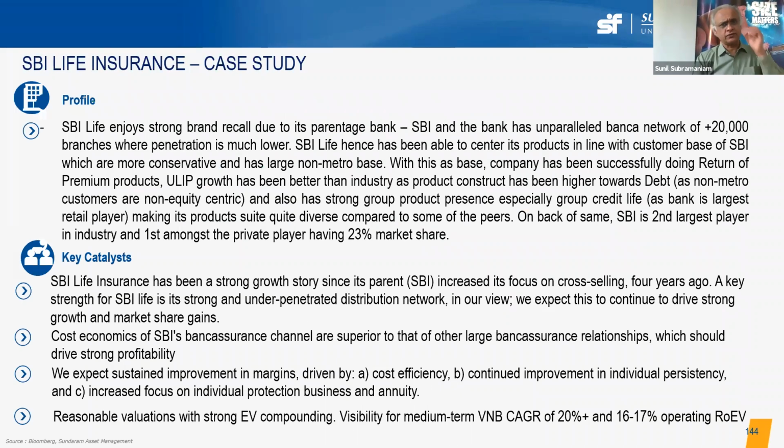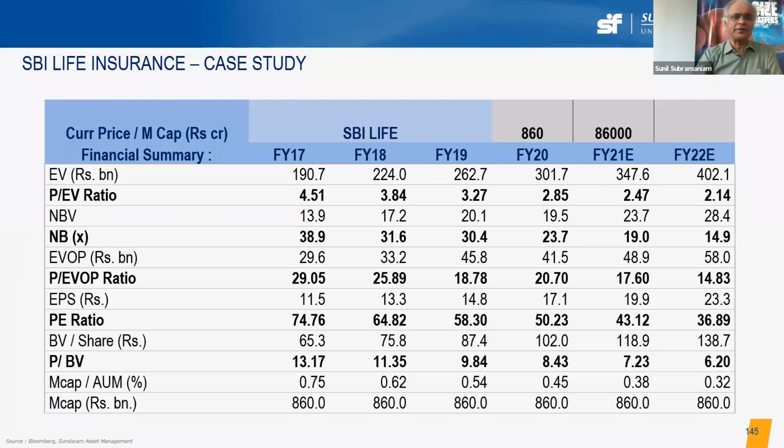The third case study I want to showcase to you, friends, is SBI Life Insurance. Strong brand parentage of SBI, an unparalleled bank network of 20,000 branches, already the largest private player having 23% share, and is the next LIC in the making. Such a company, we bought it in 2017, has doubled its enterprise value to sales, right? From 190 to 402 expected next year. Its EPS has gone from 11.5 to 19, expected to double next year.